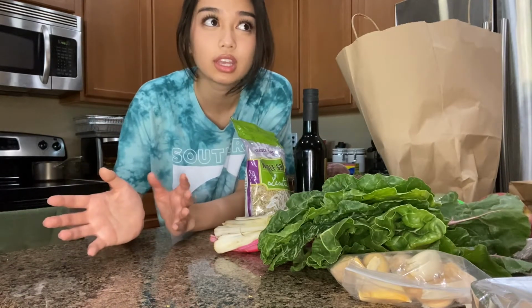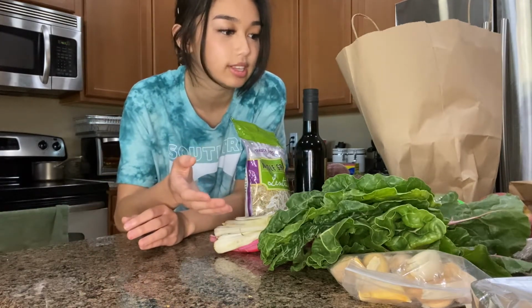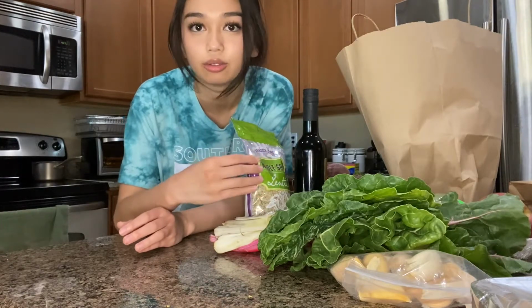So finding what you need really depends on the farmer's market that you're going to. I went to the Gilbert Farmers Market, and it may not be a huge one, but I did end up finding most of the ingredients I needed besides the lentils and the goat cheese.